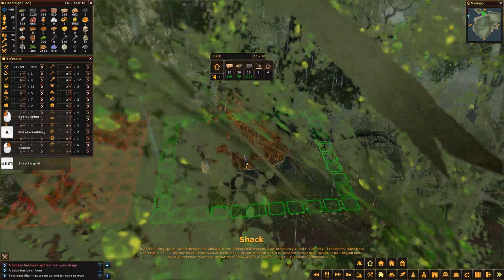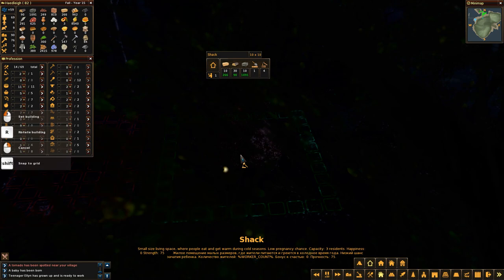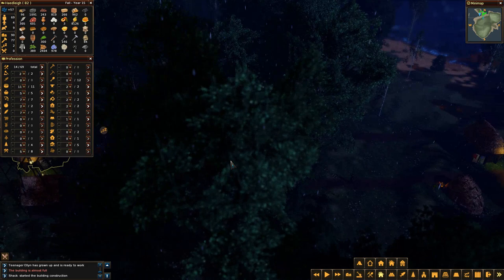Oh, great. Here comes the tornado. And it's coming right into the village. You bastard. I told you. Okay, that's built. We just set up to build an additional shack. We've got Z's on this.